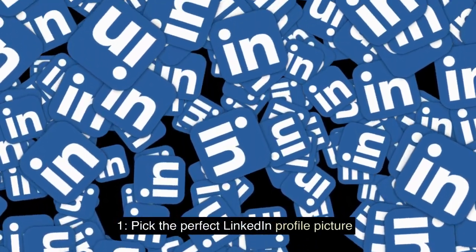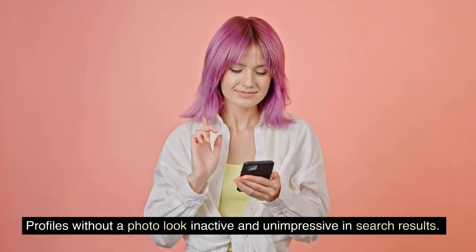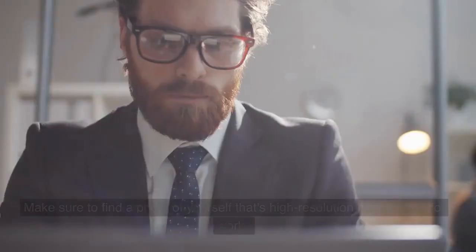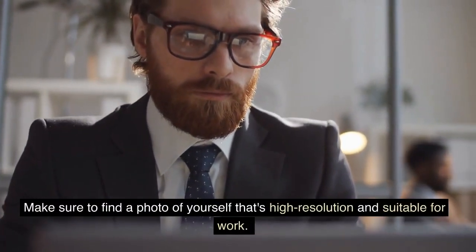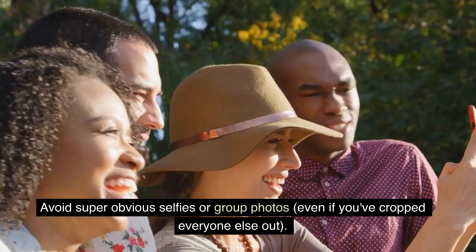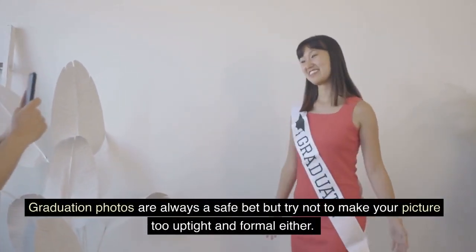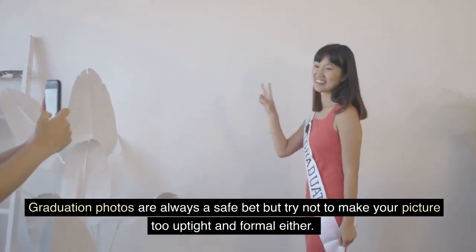1. Pick the perfect LinkedIn profile picture. Profiles without a photo look inactive and unimpressive in search results. Make sure to find a photo of yourself that's high resolution and suitable for work. Avoid super obvious selfies or group photos, even if you've cropped everyone else out. Graduation photos are always a safe bet, but try not to make your picture too uptight and formal either.